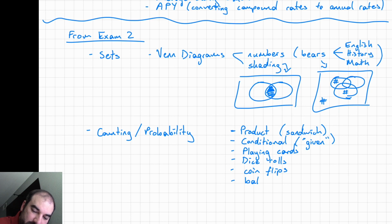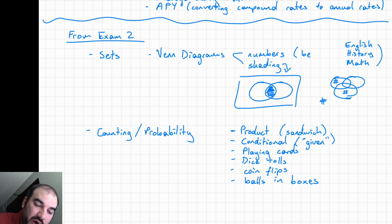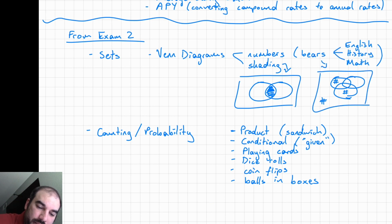and balls and boxes. The balls and boxes one was referring to a specific example that we did where there were 2 boxes, there were a certain number of colored balls in each box, and we took one ball out of the first box, put it into the second box without looking, and then asked for the probability of getting a certain color out of the second box. So that's what the balls and boxes example is referring to there.